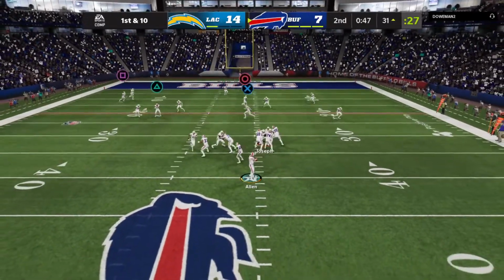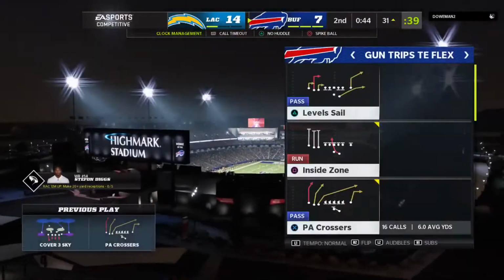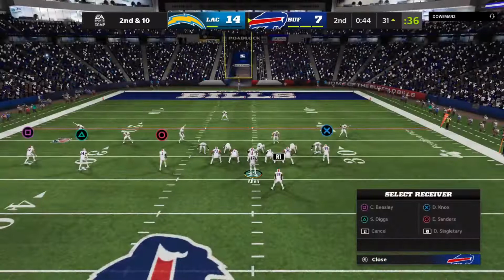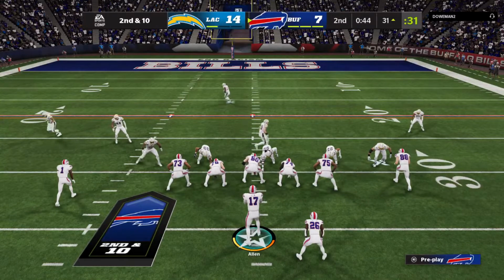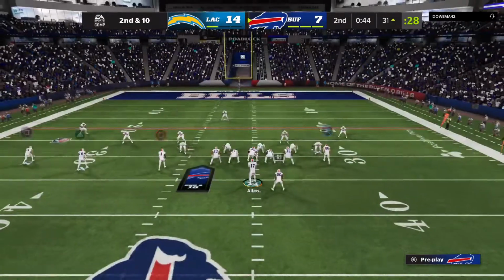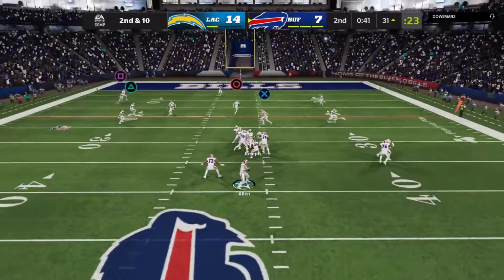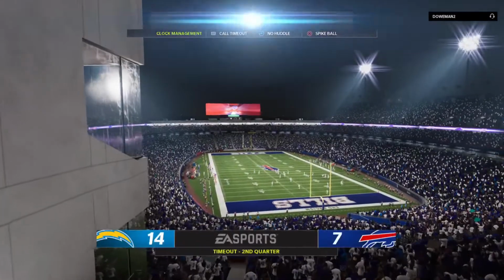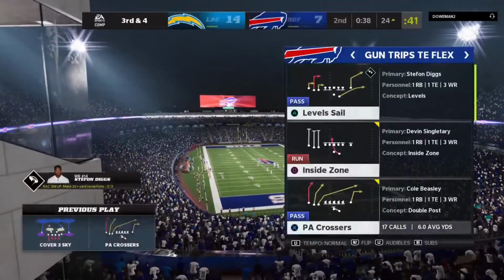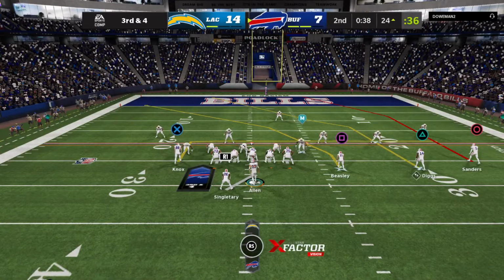Allen. And that is incomplete. He couldn't hold on through the contact. Brings up 2nd down. So now 2nd and 10 after the incompletion on 1st down. A play fake to Singletary, and now it's Allen. Out to the left, he's got his tight end Knox. Now the Bills are going to use the first of their timeouts as they stop it here with just under 40 ticks to go in this first half.